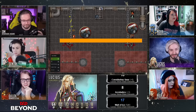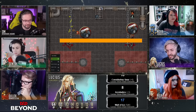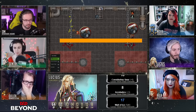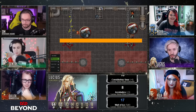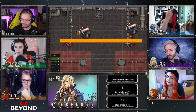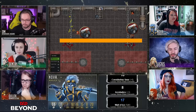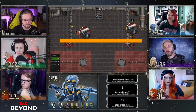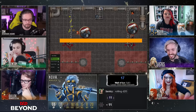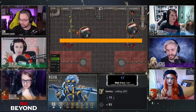I will step back from the lightning. Sure. Because he's currently grappling Nova. Got Nova. Yeah. Sentry. I'm helping. I'm gonna step up to the giant over here attacking Lucius, and I'm gonna wail on this bad boy. Whirlwind. Okay. So 20 to hit for the first one. Yeah, that will hit. Awesome.